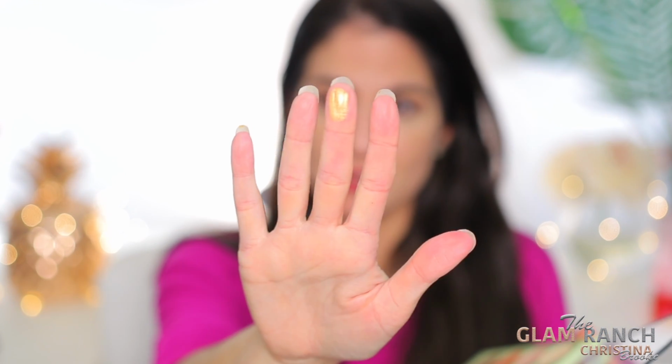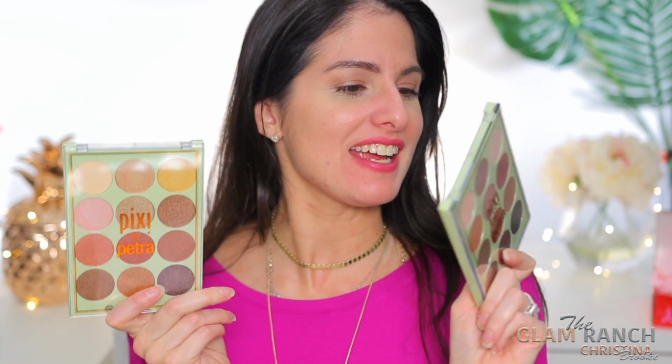Let's see what some of these feel like. Look how beautiful. Okay, so this is really, really pigmented. Oh, they feel super soft. So this one here is called Reflex Light, and this one here is called Natural Beauty. I cannot wait to put these on. I did swatch some of them. They feel really creamy and awesome.